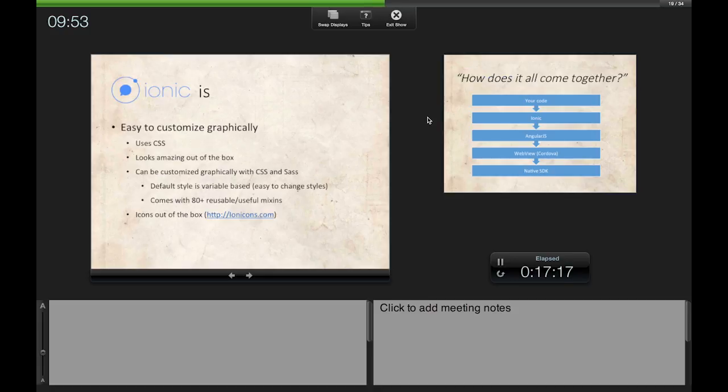Ionic is easy to customize graphically. It looks amazing out of the box. I'm going to show you some components in a few minutes. It uses plain old CSS, so that's nice to know, and you can build on top of that. It can be customized graphically also with Sass out of the box. So if you like the way it looks, but you want to change around the color schemes, all you have to do is change around the variables in your Sass file, and everything will change the way you want.